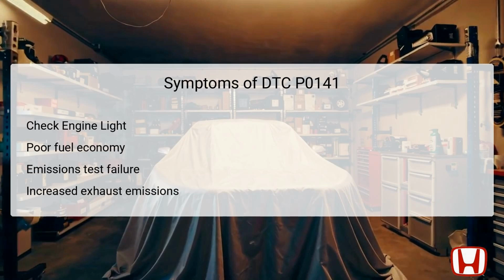When DTC P0141 is triggered, one of the most noticeable symptoms is the illumination of the check engine light, CEL, on the dashboard. This serves as a warning sign indicating that the vehicle's emissions control system is experiencing issues. Additional symptoms may include poor fuel economy, likely caused by the engine running inefficiently due to inaccurate readings from the secondary HO2S. This can lead to higher exhaust emissions due to improper combustion processes. In some instances, this issue can also result in failing emissions tests, an essential compliance requirement, particularly in areas with strict environmental regulations. The culmination of these symptoms signifies the need for immediate attention to avoid potential damage to the vehicle's engine and exhaust system.